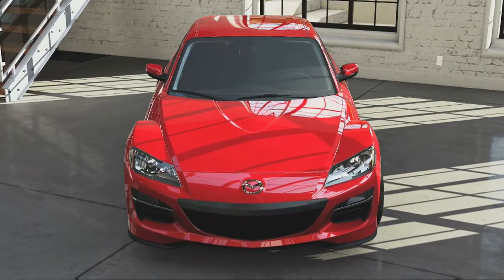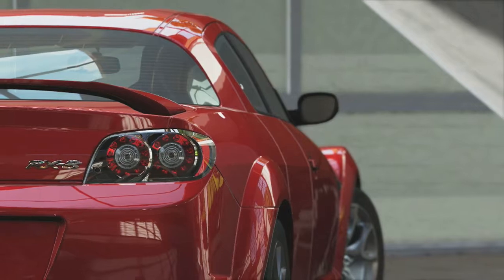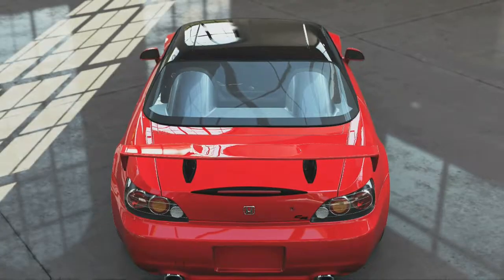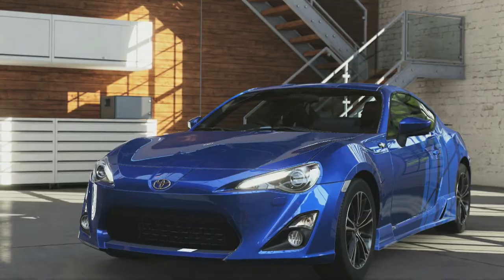Mazda especially has always provided for the enthusiastic driver. That's why it made the simple, wonderful MX-5 and the RX-8. The Honda S2000, meanwhile, is a complete screamer, and it's possible showing all these cars I want. The Hyundai Genesis, but I'm not sure, as it's only in real life sold in Korea and the United States.